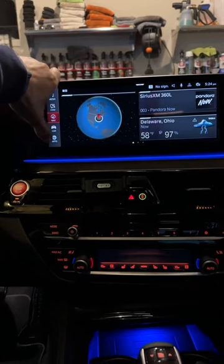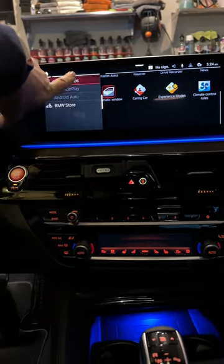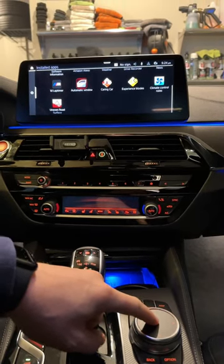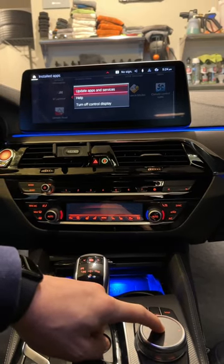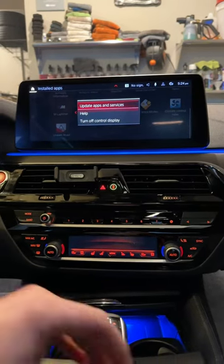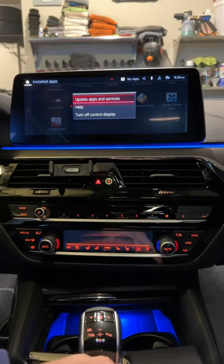So click on apps. And then here are all your normal installed apps. And you're just gonna hold it down for about 3 to 5 seconds. Keep holding. Then you're gonna come up with this screen. It's gonna say update apps and services. And it's gonna update all your apps, not just the MyBMW one.